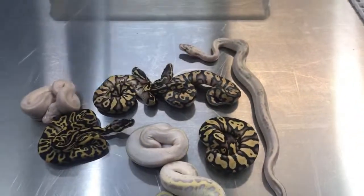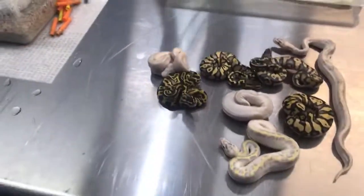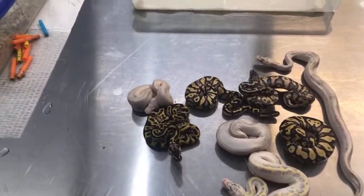The one that Jim was just holding, the one that hasn't shed yet. Dan wants to know, boy or girl. They're boys. They're both boys. Both of those leopard ivories are.